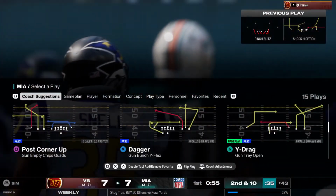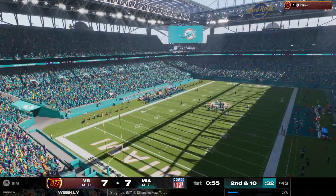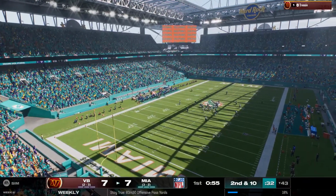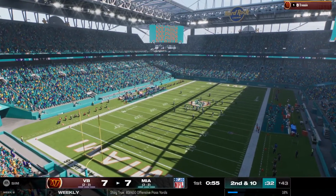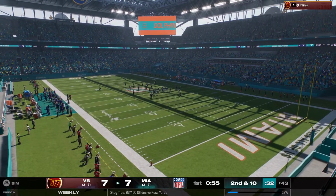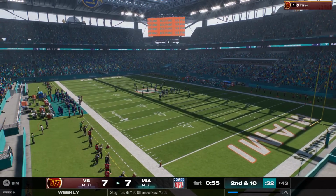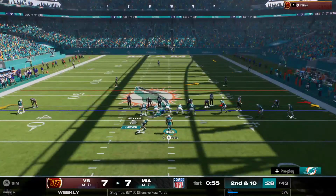That's incomplete. You know, there's a fine line between trusting your arm and having a little bit too much faith in your arm, right? I think this was one of those situations here, Mike, where there was nowhere to go with the ball. He tries to fit that one in there anyway, and he's lucky that it just falls incomplete. They'll try again here, second and 10.